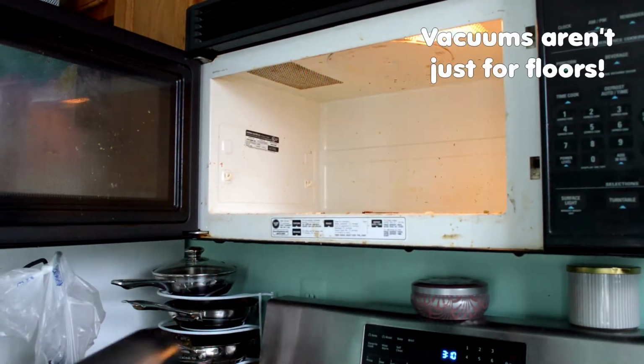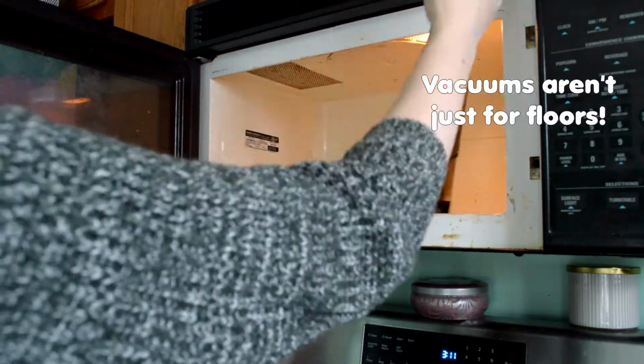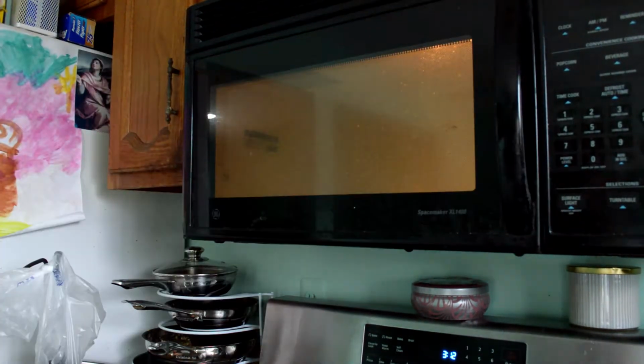Quick tip, use your vacuum on more than just floors. Why brush the crumbs out of something and then vacuum it up when you could just vacuum it first? We'll come back to the microwave after its steam bath.